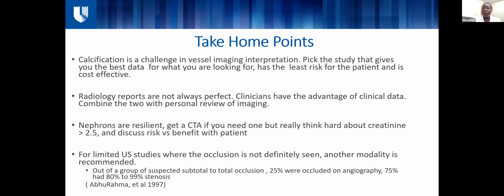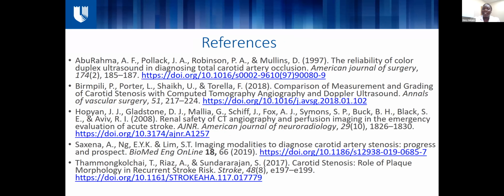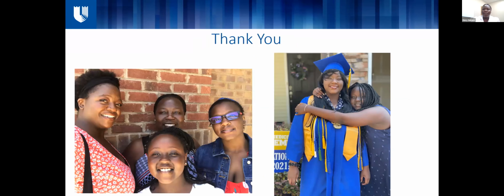You get a CTA if you need to get a CTA, if you need that data. But then you have to really think hard about any creatinine above 2.5 and really discuss with the patient risk versus benefit. And for carotid ultrasound reports that are limited, where the occlusion is not definitively seen, you need another modality to confirm that. These are my references, and these are my kids.